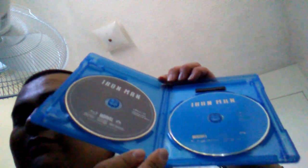Wired, The Visual Effects of Iron Man HD. Robert Downey Jr. Screen Test HD. The Actors Process HD, Still Galleries, and more. This is a 2008 film, and this is a 2009 Blu-ray release from Paramount and Marvel. Rated PG-13 for some intense sequences of sci-fi action and violence and brief suggestive content. And it is 125 minutes. Here's the discs. And that was Iron Man.